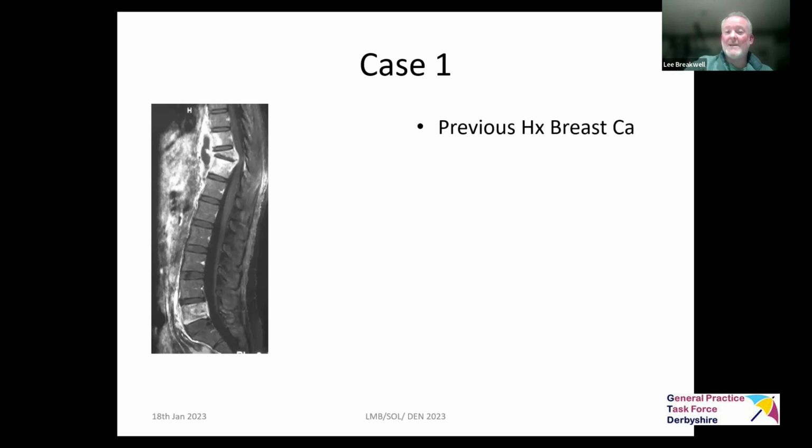So the key being previous history of breast cancer. She's got weak legs. When you examine her in detail, she's got clonus and extensor plantars, so upgoing big toe on plantar. This isn't necessarily something I would expect you to do. This is what we would do. The key for you is that history rings alarm bells. She needs to be seen today because of the ataxia, because of the new onset of pain, and she's weak.